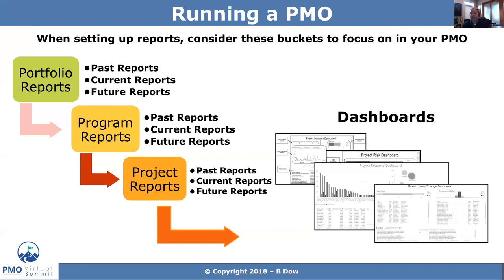Obviously, all of this will head towards dashboards. It's not something I recommend you setting up immediately, but it's something long-term that you're going to want to go to. Something like a Power BI, it's got an amazing ability to get some great data out there. But again, crawl, walk, run with this. Make sure you're getting these reports set up in these 3 buckets, and then automate that, and then start to move towards the dashboard view.